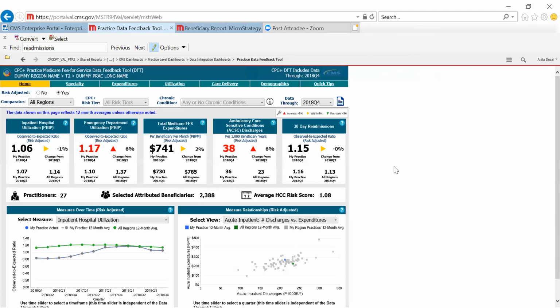Sure. As we deployed the tool last year, we developed a handful of user materials. There were 6 webinars that we developed and posted onto CPC Plus Connect that showed the practices how to navigate the tool, how to use the different functionality, and how to understand the data. We also created a user guide, a quick start guide, and a couple of other reference materials for the practices. And practices have practice facilitators available to them who go out to the practices and provide some coaching and support on a one-to-one basis.